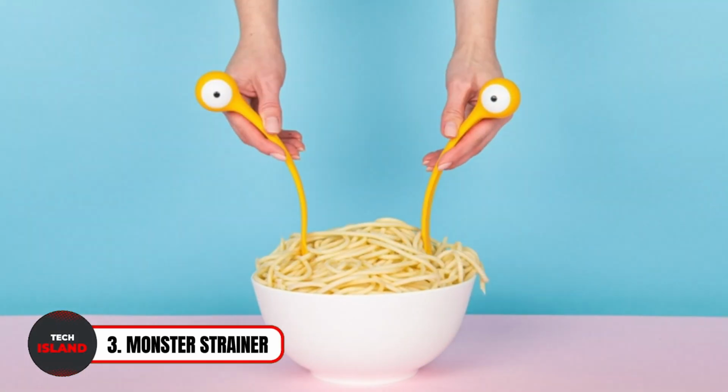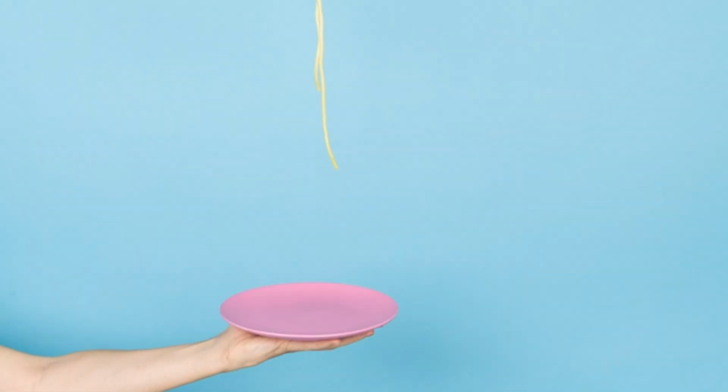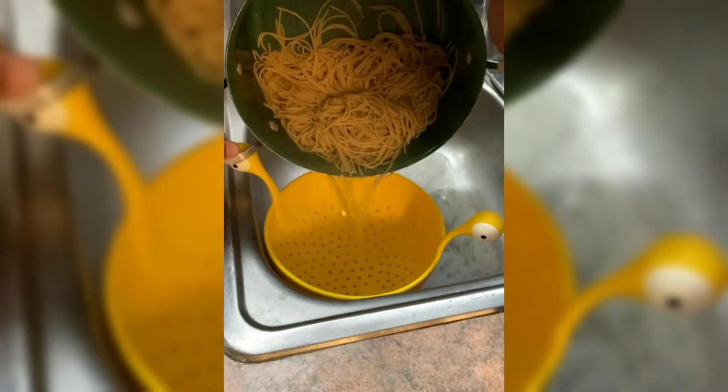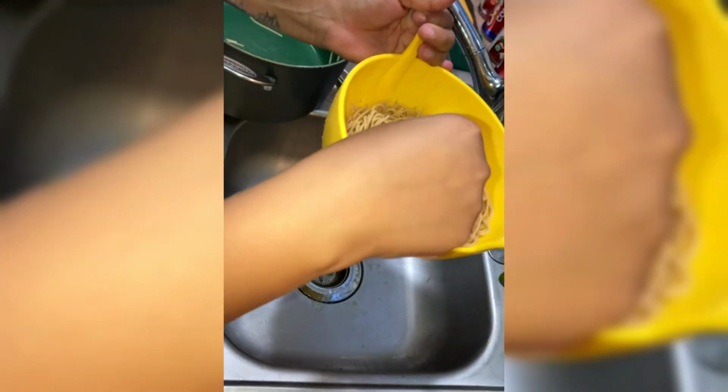Meet this remarkable monster strainer, a perfect companion to your drain-required food. Whether you want to drain your spaghetti or rinse your broccoli, this strainer has your back. Place this BPA-free monster strainer either on the countertop or in your sink as you wash and rinse your food during meal prep. And when you're finished, cleaning up is a breeze. Just pop it in the dishwasher.